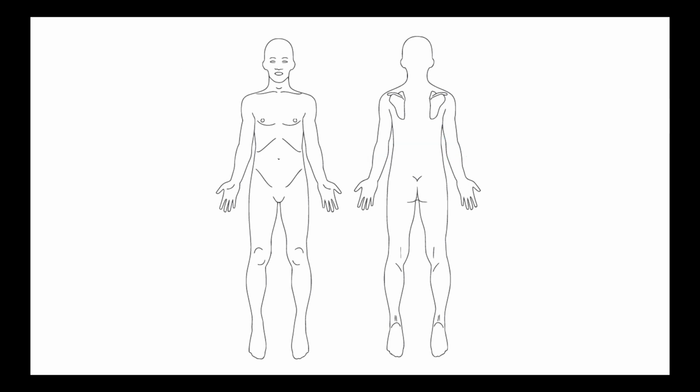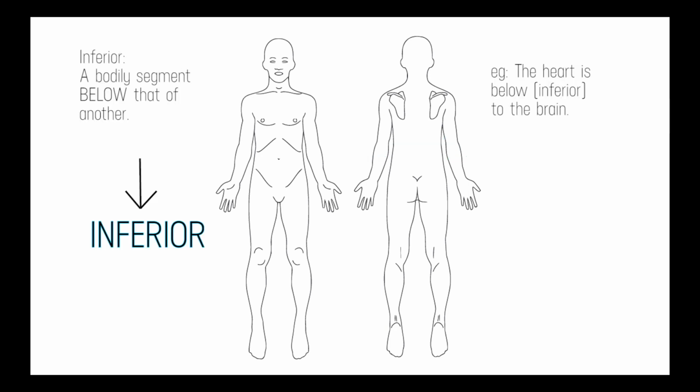Moving on. The third term is inferior, which describes the location of a bodily segment below that of another. So the position of the heart is inferior to that of the brain. So using the word inferior, let's imagine a heart who's really inferior, maybe some kind of medieval peasant, and the brain is like a king. Imagine this big brain with a big crown on, and the heart is really inferior and he's bowing down to the king brain.